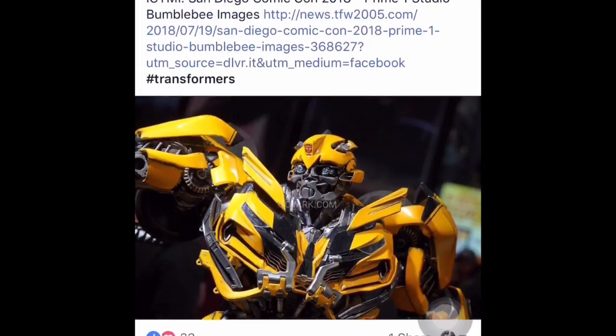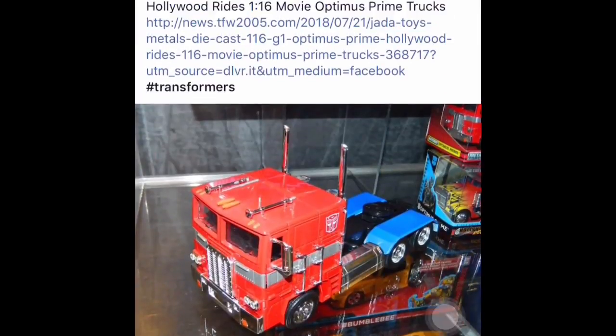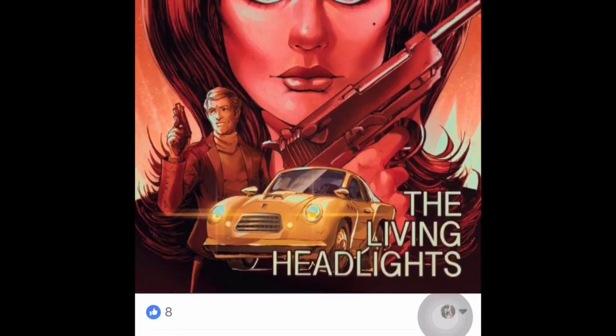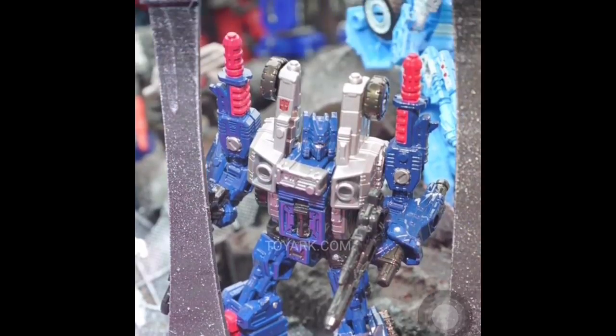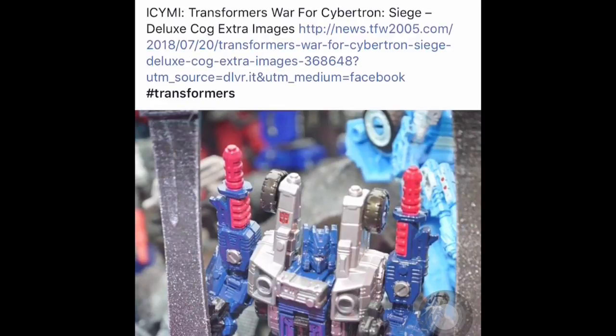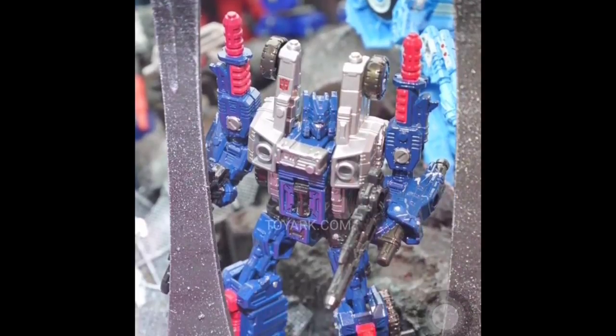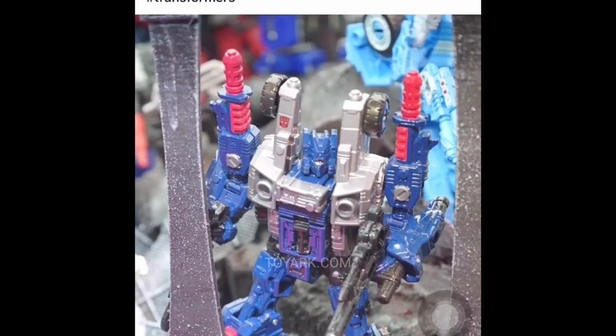Some third party, Walmart. Okay, Bumblebee movie, Jada Toys. Okay, and ooh, this one was interesting. This is for the Generations line, the Siege, War for Cybertron Siege Cog. And he's going to turn into an armored vehicle. Interesting. I have mixed feelings about it. I think I'm going to hate it, but we'll have to wait and see.